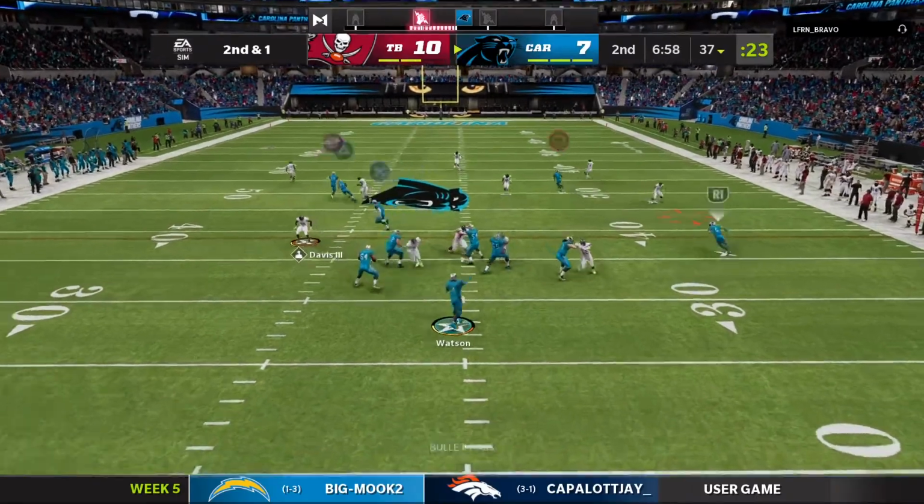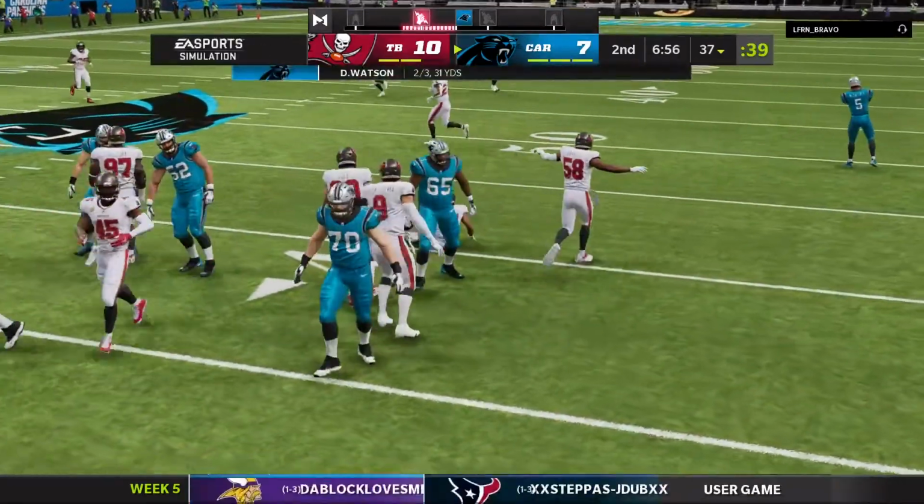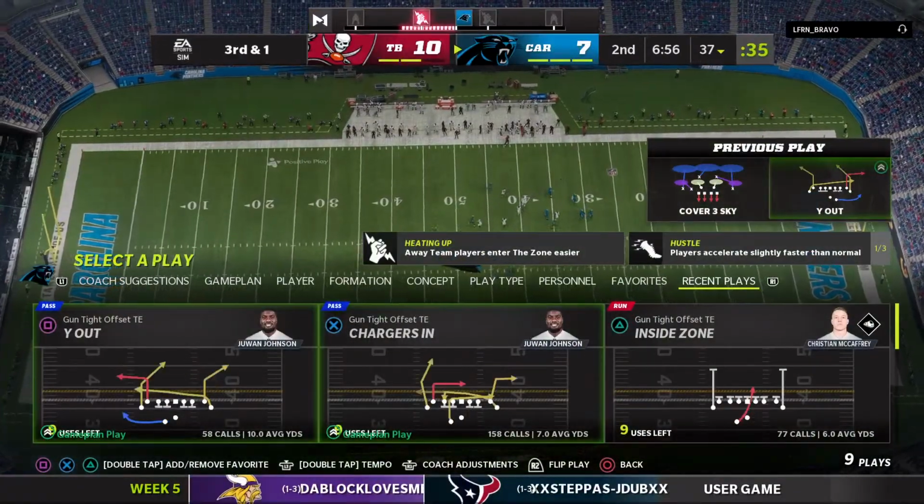Throwing again on 2nd down. Watson. This is incomplete. He tried to check it down to his running back and nearly had the ball picked.